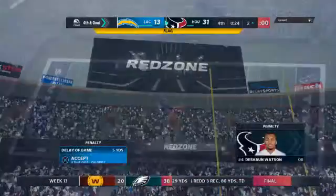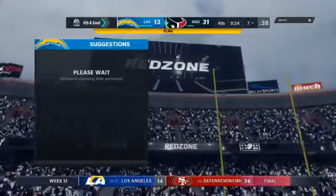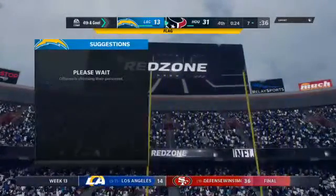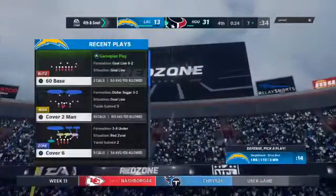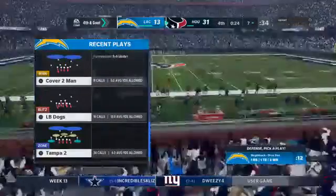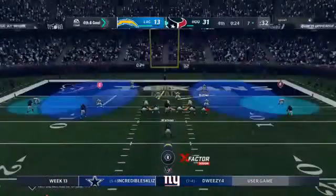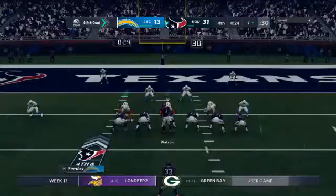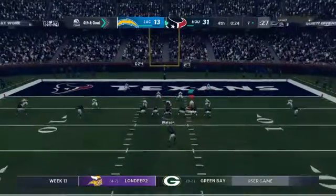Play clock is going to run out here. They're in no hurry to get a play off. That's going to set them back 5 yards. And I guess not content to get another 3 here late, they'll try to add 6 more as they go on 4th and goal.